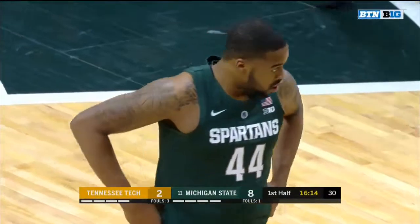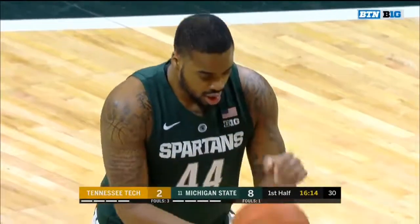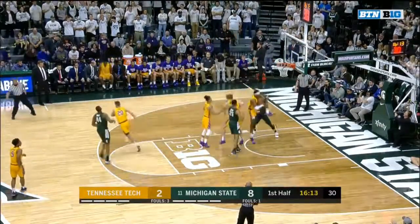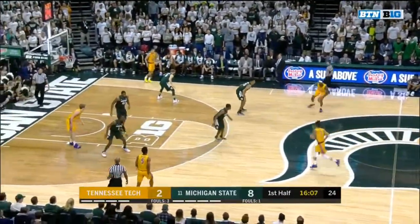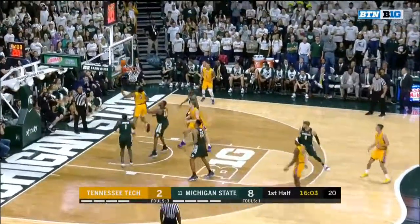So let me ask you, we mentioned the double-team. If you're Tennessee Tech at this point, do you double every time on the catch? I think you still have to mix it up, Brandon. You want to give Michigan State something to think about, make a cause for the pause. You see what I mean? Right now, Henry's on the bench, but they need to give Michigan State a different look, because if not, they'll go to Ward every time.